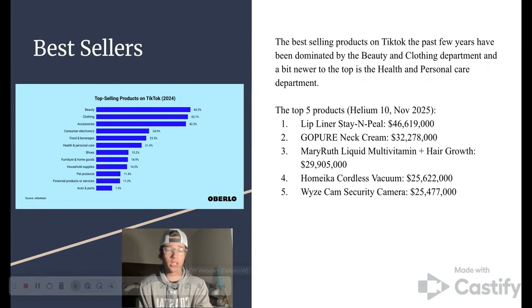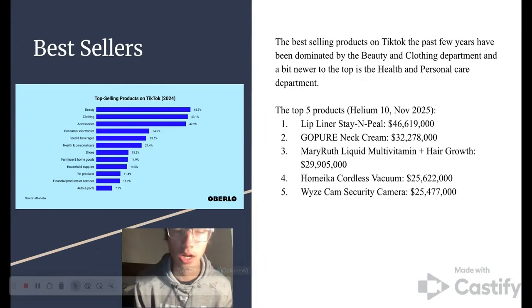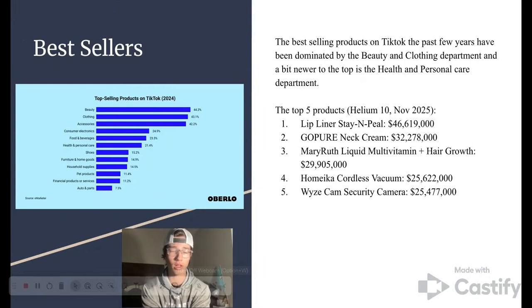The top 5 products from Helium Tenacorn in November were the lip liner Stay and Peel, with $46 million of GMV, so that's how much they sold, Go Pure Neck Cream, Mary Ruth Liquid Multivitamin and Hair Growth, Omika Cordless Vacuum, and Wisecam Security Camera. So again, tech towards the end with the vacuum and the cameras. Tech also is a big industry in TikTok Shop just because there are so many different versions of each of them.